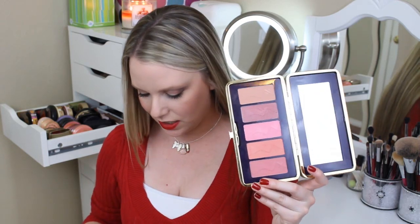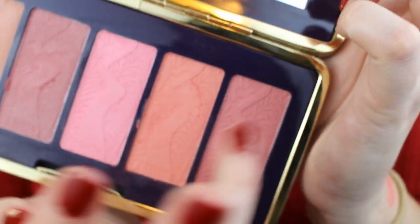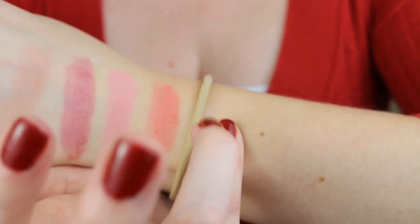Last one down here is called Irreplaceable, and this one is kind of your everyday, very similar to their Exposed blush. It's matte, no shimmer, no sparkle, no sheen, and it just has that very pretty, kind of everyday dusty rose mauve.